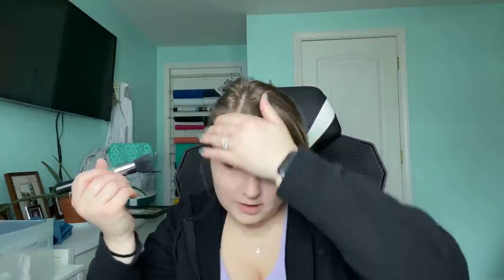So if you've tried contouring and you're like, wow, I look like a clown, it's okay. We've all been there. I don't think anybody's contoured the first time and been a pro at it, to be honest. But I think powders are the easiest to use because they're the easiest to maneuver around your face. So I'm going to take my new Farmasi brush and just blend this out a bit.